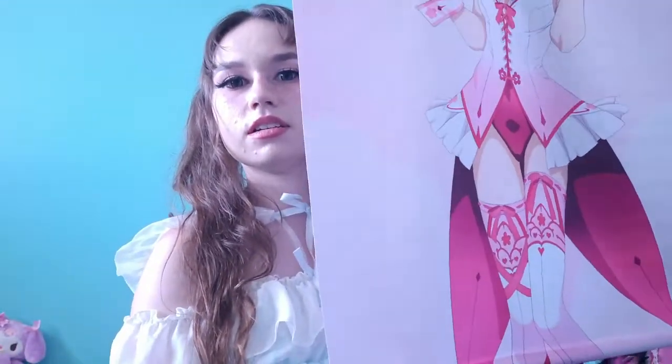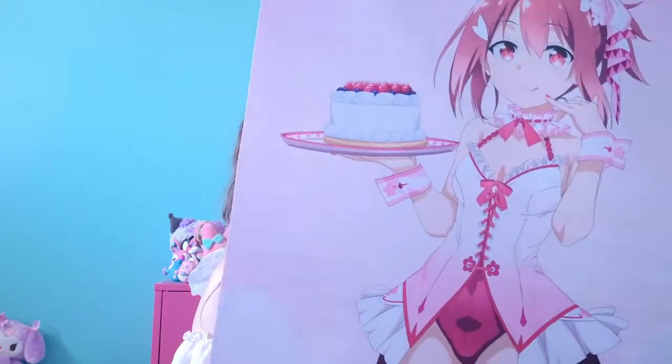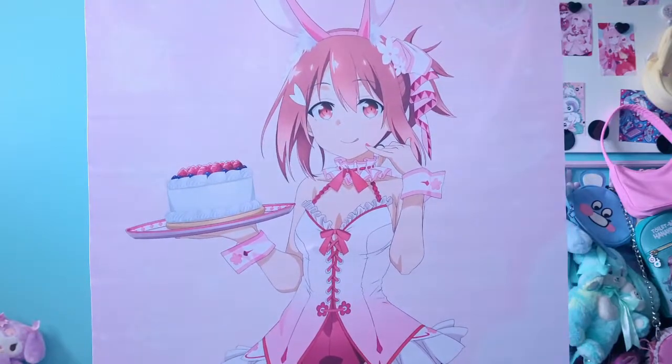So I'll of course give you guys a better view of this later on, but it is quite big. I mean, it is B2, so I expected it to be fairly large, especially for the price, being brand new anyways. I know aftermarket, the Is the Order a Rabbit one there normally goes for quite a bit in that pink color, despite it being a smaller wall scroll. But this one is just absolutely gorgeous. I'm so happy I got it.